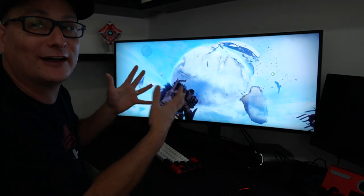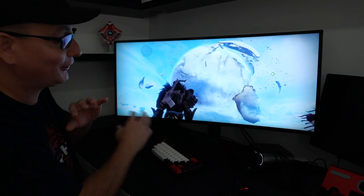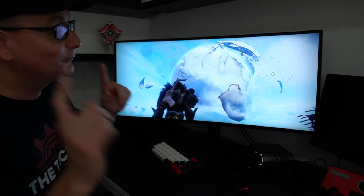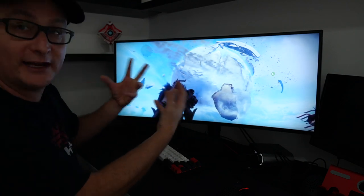But again, I think at 1,000 nit brightness for HDR, I just personally wouldn't be able to handle it. Again, the 400 right here is just bright enough. But let me show you this effect as far as HDR on this monitor.